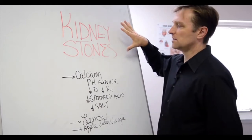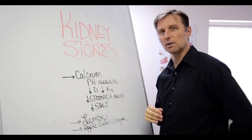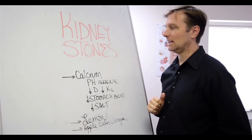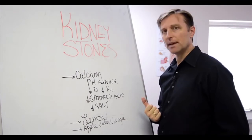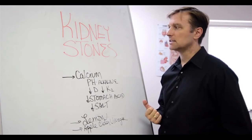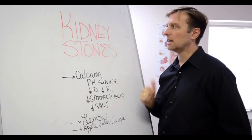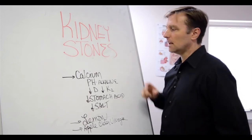So kidney stones come from an imbalance with calcium, called calcium oxalate stones. There's different types of stones, but there's a couple reasons why people get kidney stones. Personally, I always experiment with different detoxes. I did a detox and it dislodged all sorts of things from my liver. And then the next couple of days, boom, I got a stone. So it released something.